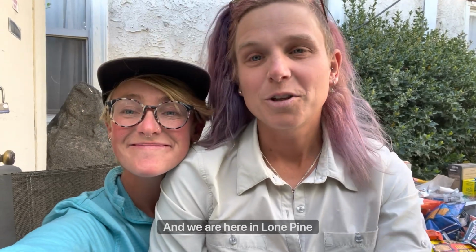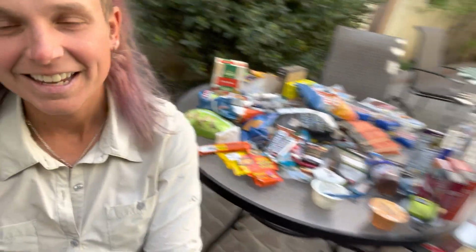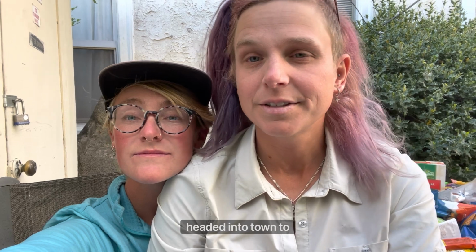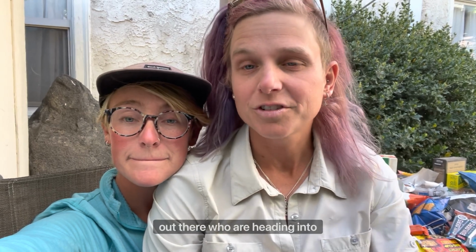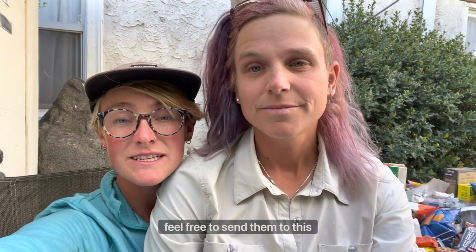And we are here in Lone Pine, California, resupplying on the PCT, as you can see. We just finished a section from Meadows South over to Kearsarge Pass and then headed into town to resupply. So we're just gonna give you a quick trail conditions update for all you PCT hikers heading into the Sierras soon. And if you know someone who's on the PCT, feel free to send them to this for safety purposes.